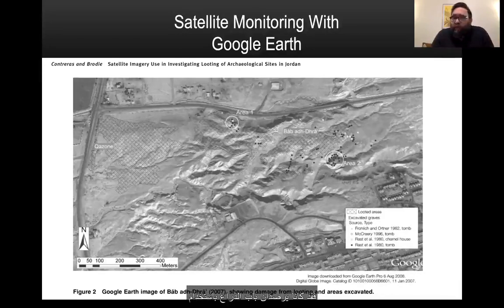So they also were monitoring Baba edh-Dhra using Google Earth imagery, but rather than trying to pick out individual pits, which gets very hard at these lower resolutions, they were kind of mapping new damaged areas from one year to the next. But this is a highly accessible tool for kind of broad scale and multiple site monitoring.